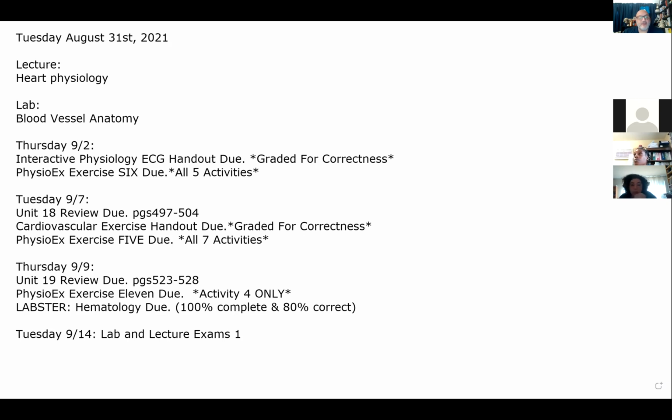And then you also have another blood physiology lab, not a wet lab, but lab simulator, which is our hematology Labster. And remember, for full credit on those, you need to complete the entire activity and get it at least 80% correct. And remember, if you don't get it at least 80% correct, you do have the opportunity to complete it as many times as you would like to try to bring your grade up. All leading up till Tuesday the 14th, when we have our first lab and lecture exam. So that is the game plan.